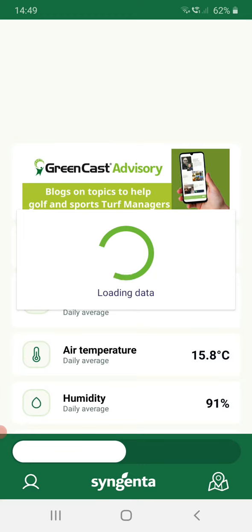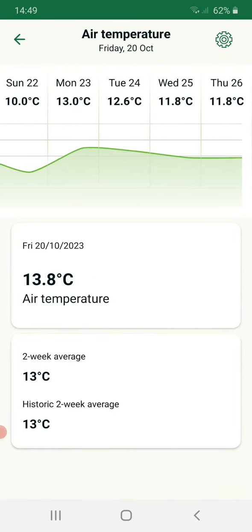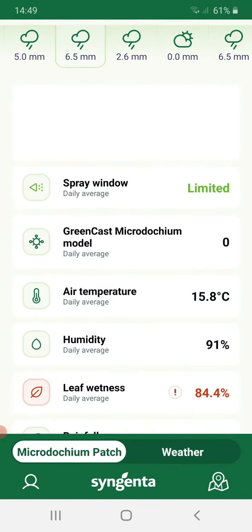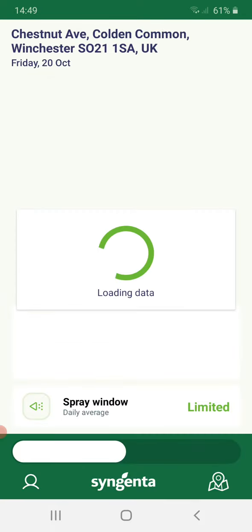Now, if we look forward, we can see air temperature is staying crazy mild, still average temperatures up around the 12, 13 for the next couple of weeks, next week. Humidity still crazy high, 80% for the next week or so.